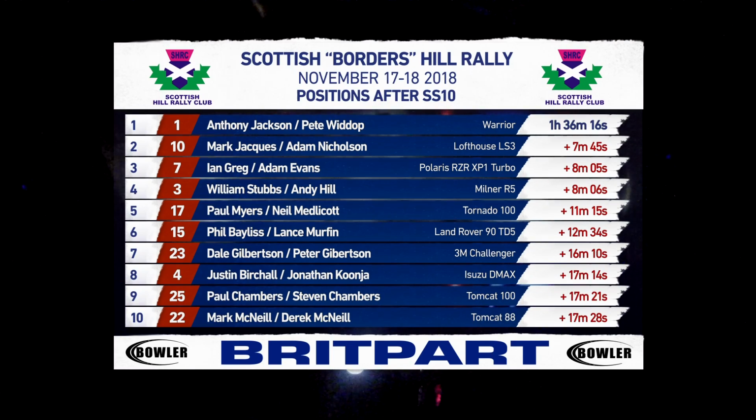Welcome back to the Scottish Borders Hill Rally, where Anthony Jackson has survived the night stages intact, and with a massive 7¾-minute lead over Mark Jakes in second and Ian Gregg third. Ian is only 1 second, though, ahead of Willie Stubbs in fourth, with Paul Myers rounding out the top five. Dale Gilbertson down in seventh, meanwhile, is at the head of that great Class 7 battle. Let's join Anthony now on a cold Sunday morning.